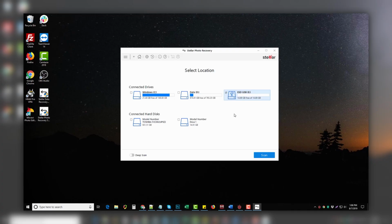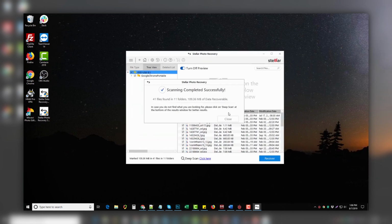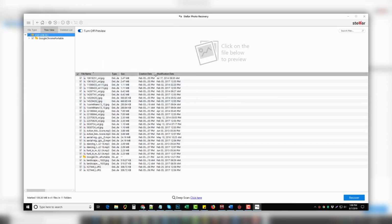All you need to do is to select the drive or disk you wish to recover media from, scan it, preview all the files found, and select which photos you wish to recover. It's as simple as that.